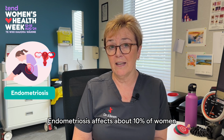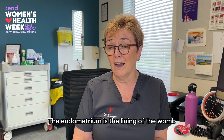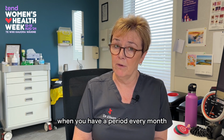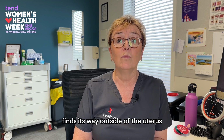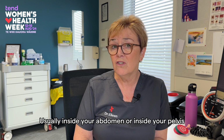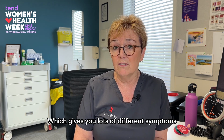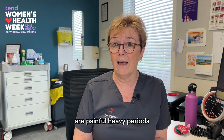Endometriosis affects about 10% of women, and you may not know what it is. The endometrium is the lining of the womb, and that's the bit that actually sheds when you have a period every month. What happens in endometriosis is that the lining of the womb finds its way outside of the uterus and ends up sticking to different organs, usually inside your abdomen or inside your pelvis, which gives you lots of different symptoms. The type of symptoms that we're talking about are painful, heavy periods.